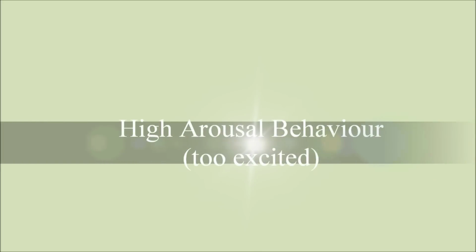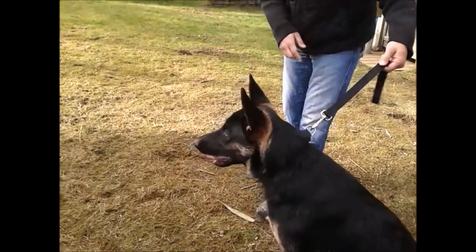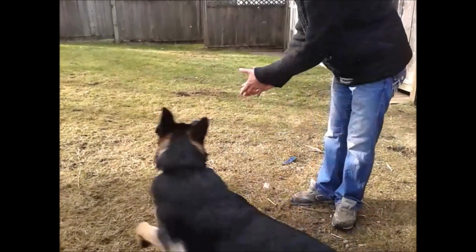High arousal behavior in dogs is a big one, especially for adolescent dogs, because right when they start becoming too aroused or too stimulated, you're going to start seeing these behaviors that you'll see. High-pitched barking, whining, crying. You'll see displacement behaviors, as in stress signals, because they're too excited and they're trying to calm themselves down. Sit. Leave it. Leave it. 1, 2.